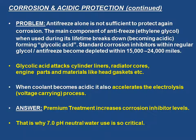When the coolant becomes acidic, it also accelerates the electrolysis, or voltage-carrying process. Now, the answer is using a premium treatment, which increases corrosion inhibitor levels. Furthermore, that is why the 7.0 neutral water use is so critical.